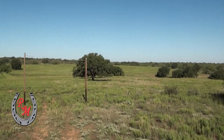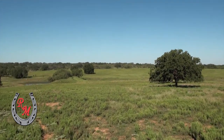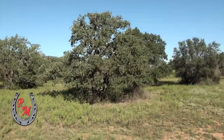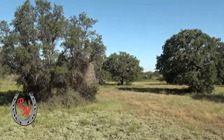This is the coastal field. It runs over, and then on the far side there's some brush. We're going to go over and take a look at it. We're back in the post oak country. Up on the hills you've got your live oak, and there's a mix. Right here in front of me is a live oak, and right to the left is post oak. So lots of big trees.